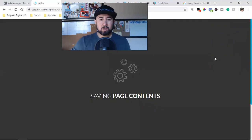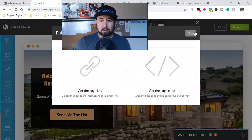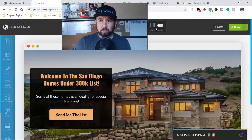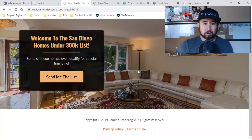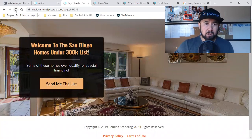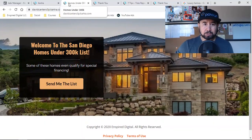Okay. So if I close this out and come over to the actual page, I already have it up over here. This is what it used to look like, and now I'm going to refresh it. And now this is what it looks like. You see up here at the tab, homes under 300K. So I changed the tab, and that looks better for the general public whenever they see it.